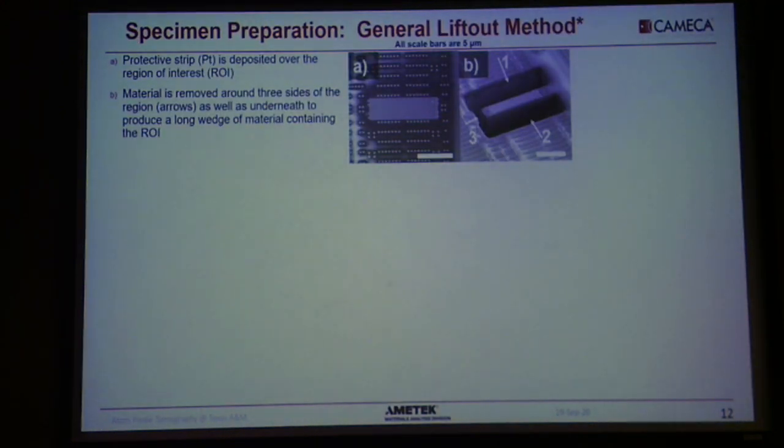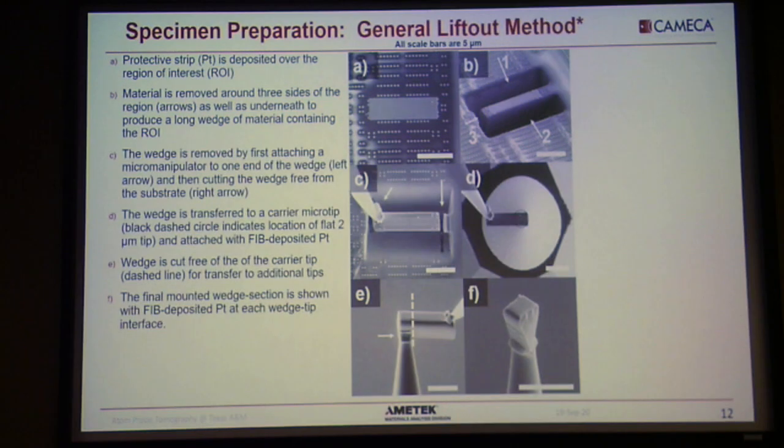How do we get to this needle shape that I discussed? Well, you have the general liftout method, where you deposit, for example, a platinum strip on top of your sample to protect it from the gallium and also to mark the surface that you are interested in. Then you dig a U shape around this lamella, and you approach the micromanipulator to the end that's free. You glue it, and then you cut the lamella free. You lift it out and put it on, for example, a micropost. Then you cut it and put it on many microposts, so you end up with what we call the Toblerone shape.